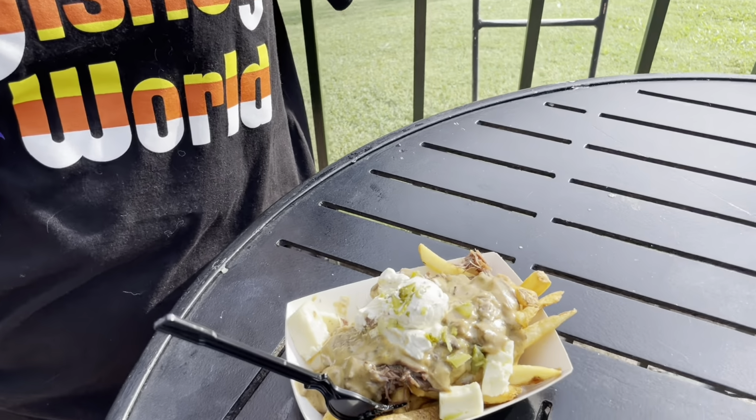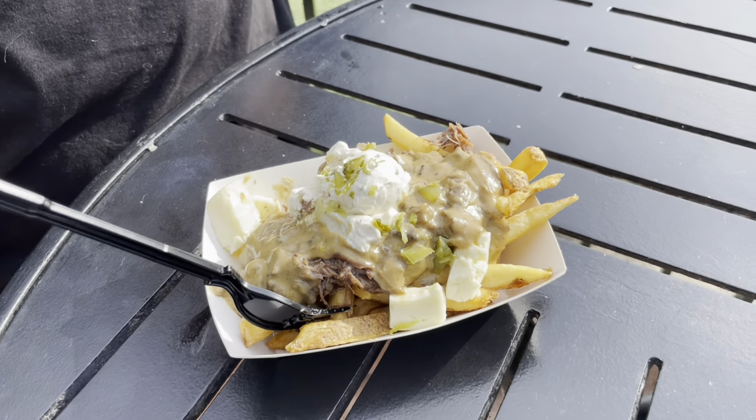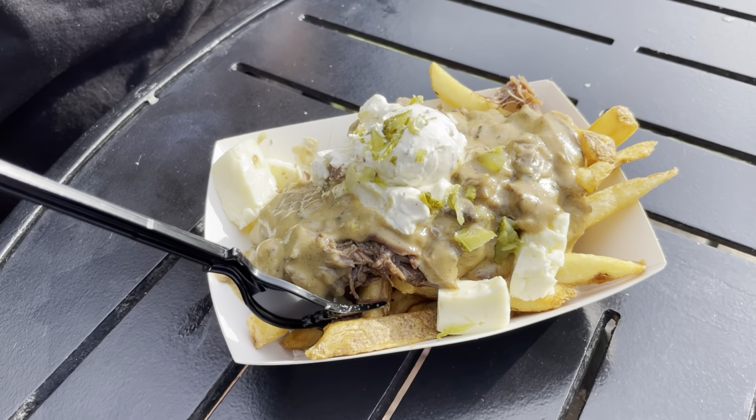That is heavy. Yeah, maybe not. Don't get it if it's 100 degrees outside, and especially if you're gonna go ride Guardians or Mission Space after. But this, so delicious. I love cheese curds. The braised beef is really, really tender, really delicious. Almost better than the red wine short rib that we just got.